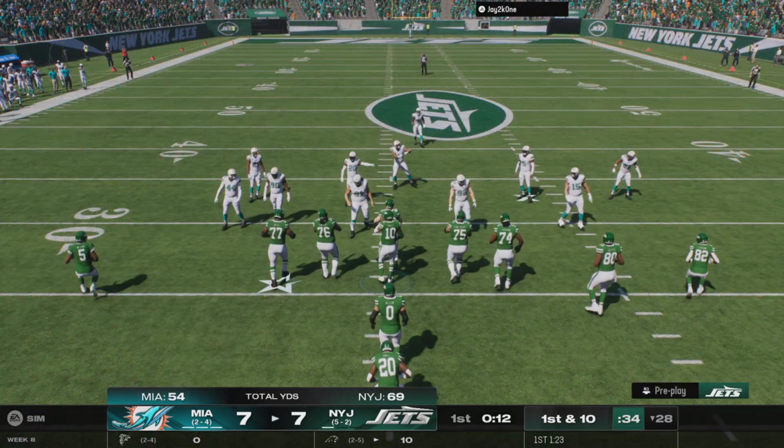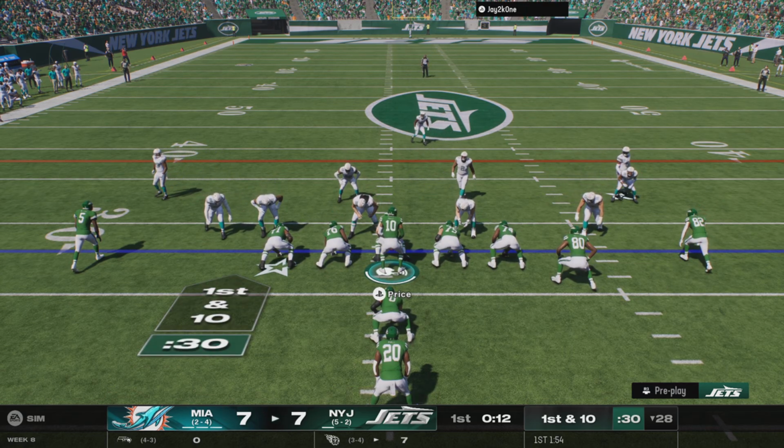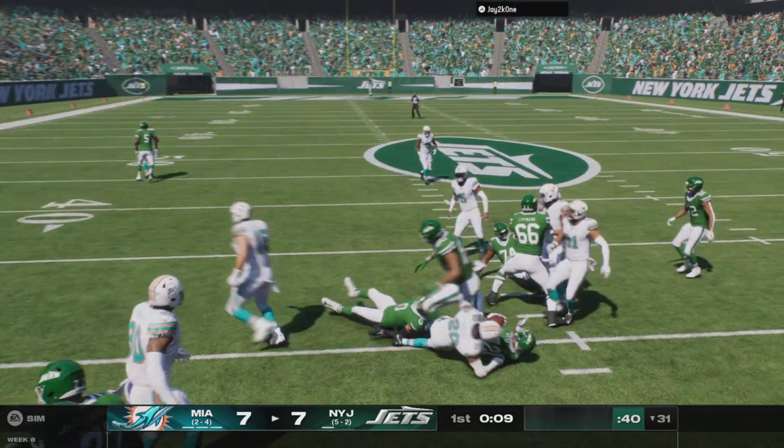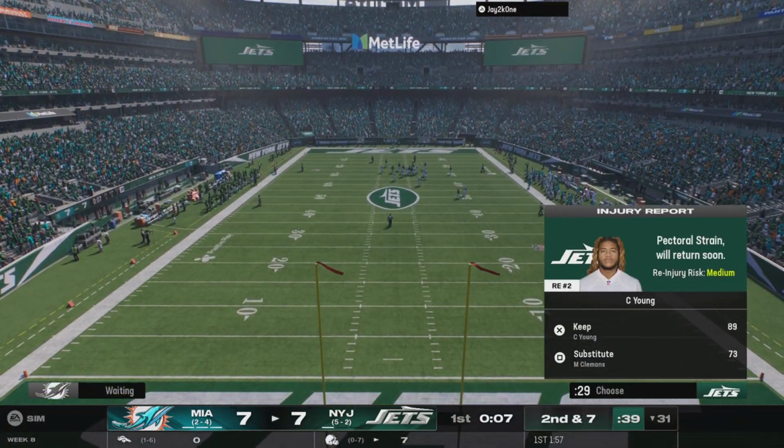Drive starts out with a 1st and 10. They'll start this one out with Hall. And they sent it straight ahead, but the front stops him after a gain of 3.